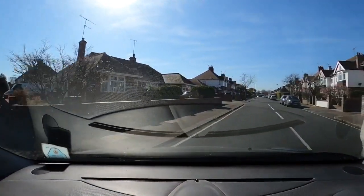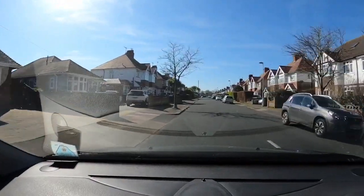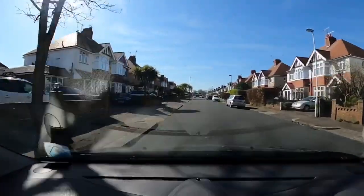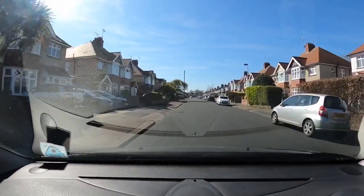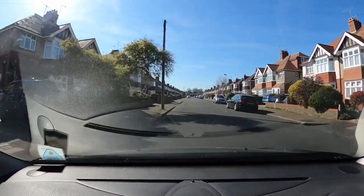And then I'm going to change into second gear, and now I'm going to pull up on the left. So I'm going to check my mirrors again. That's the centre mirror and the door mirror. Pull up on the left, signal left rather, drift into the left.